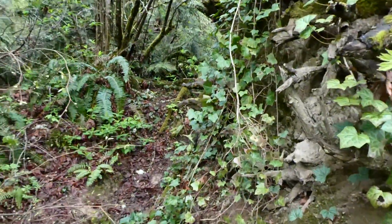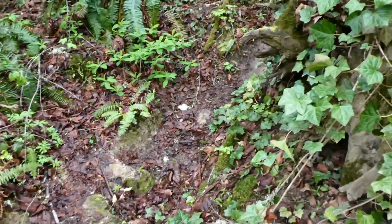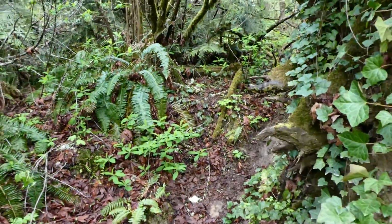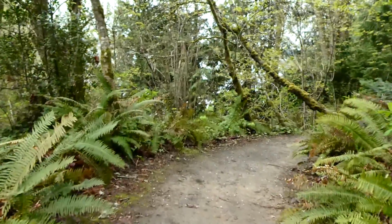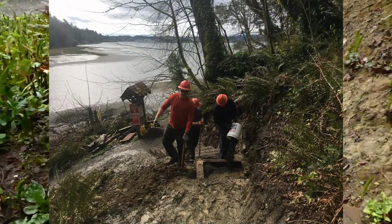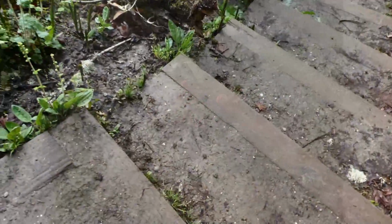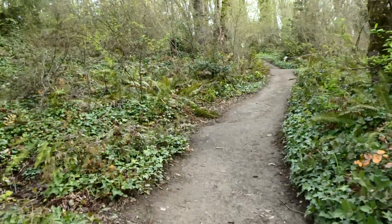Hey, this little hole here is where I actually spent a lot of that trail crew day digging out gravel for the new steps we were building. If I can find a picture, I'll put it in here. Here's the steps we were building that day. I think I'm the guy who drilled that hole right there.